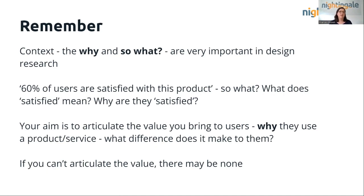And there's a tendency towards vanity metrics like that in a lot of organizations or a lot of industries, which doesn't actually help very much. It doesn't let you know what you're doing right or wrong. It doesn't let you know what you need to continue to do or maybe stop doing, what's causing an issue in this situation, what's happening with the other 40% who are not satisfied potentially.